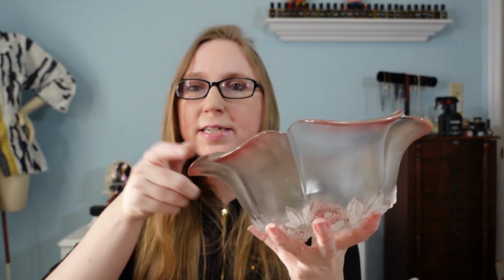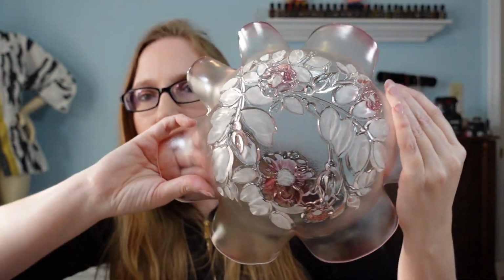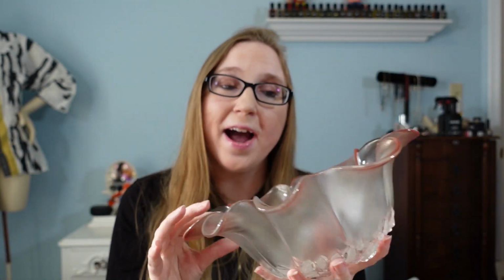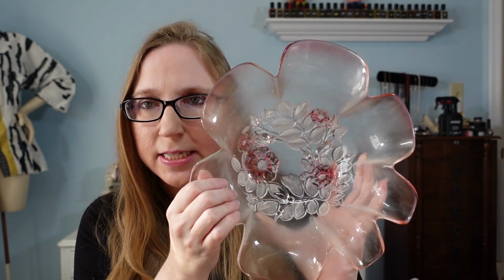So let me get it out of this box here so you can see it a little bit better. It's gorgeous, and again, I just saw pink, and when I think pink and red, I just think Valentine's Day. But it's just a beautiful glass embossed bottom floral bowl. Like, look at how gorgeous it is. I thought it was absolutely beautiful. So I got that for $3.99.